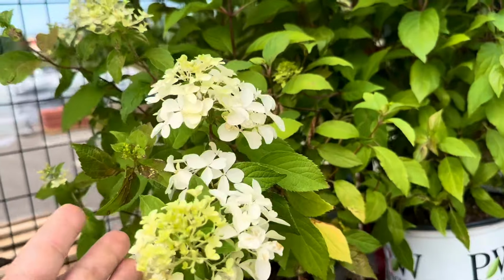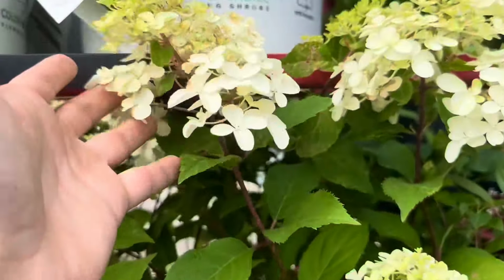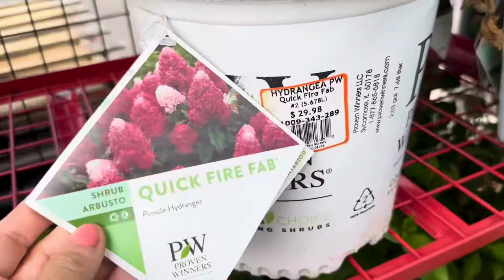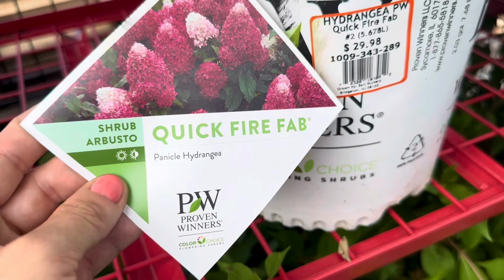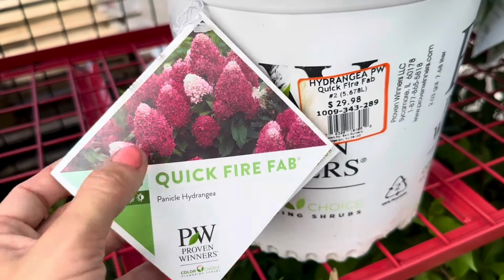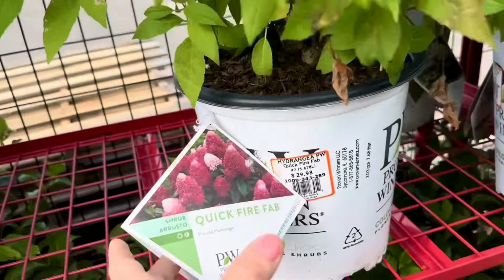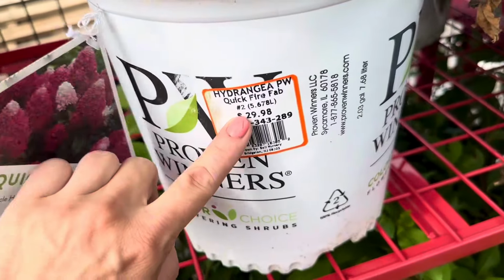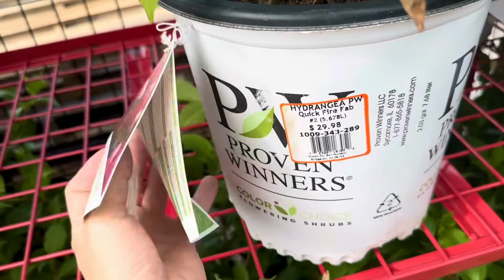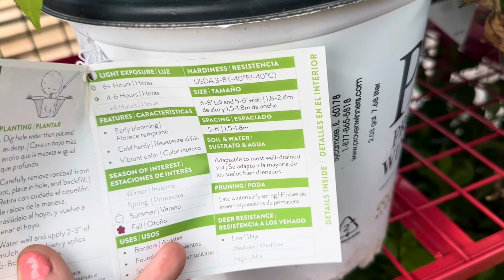I am seeing some beautiful Pinnacle hydrangeas by Proven Winners as well. Beautiful, large blooms, nice green foliage. Let's take a closer look at the tag. This is the shrub arbusto Pinnacle hydrangea. Quick Fire Fab is the name of the variety. Again, the color of the blooms will heavily depend on how acidic or how alkaline the soil is in your home garden. Number 2 size container, asking price $29.98 this year. This variety is hardy in zones 3 through 8, all the way to minus 40 degrees Fahrenheit.